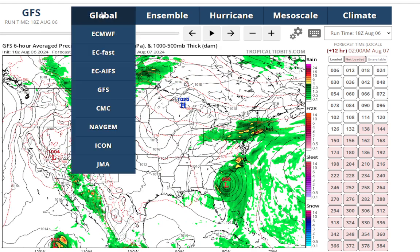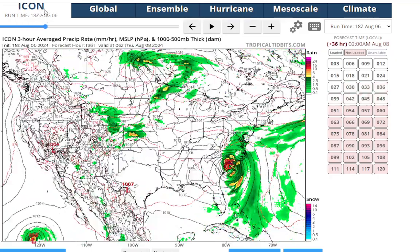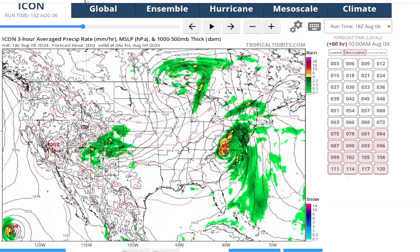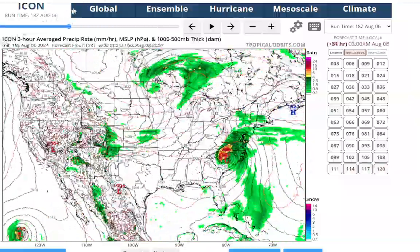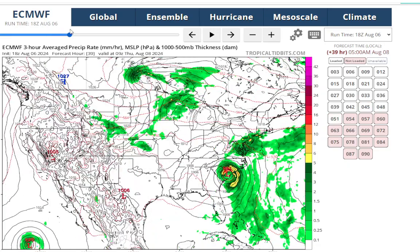Let's go to the ICON next, which is, again, stronger with the storm and still it strengthens it. The ICON strengthens it more. Has it going to South Carolina. But you can see they pretty much agree on the track now. So we have the models agreeing on the track. There's still some variations with intensity, but we have an agreement on the track here.